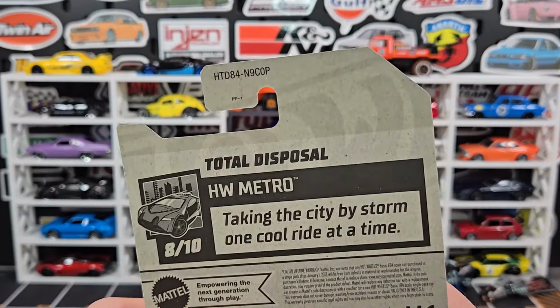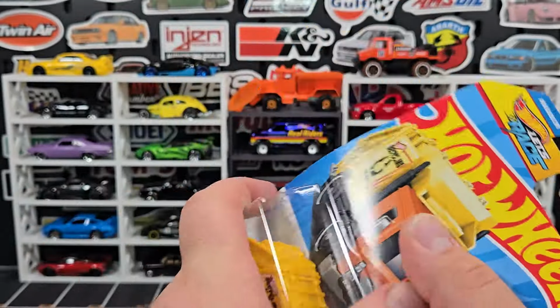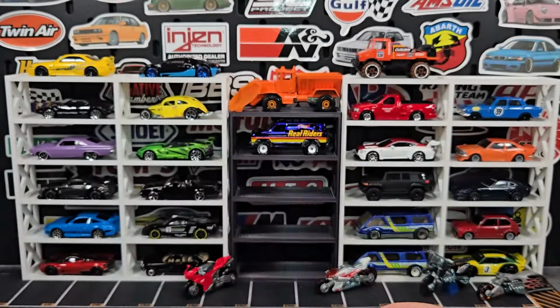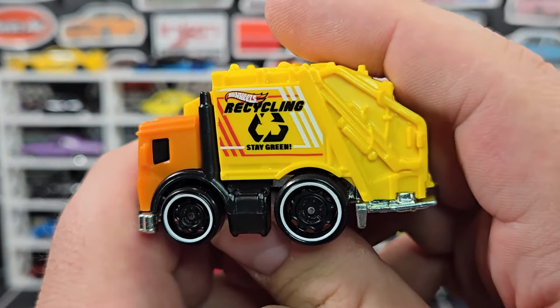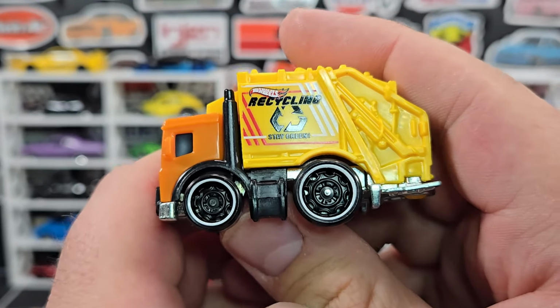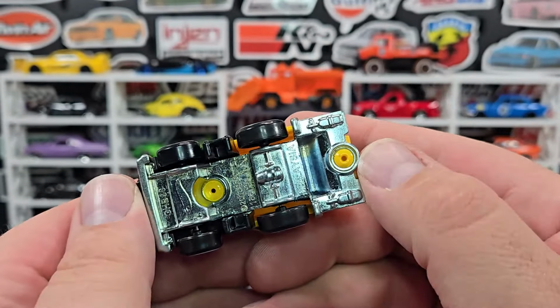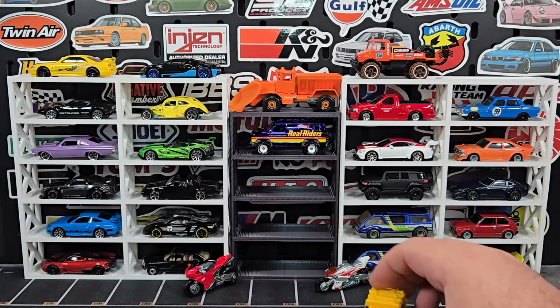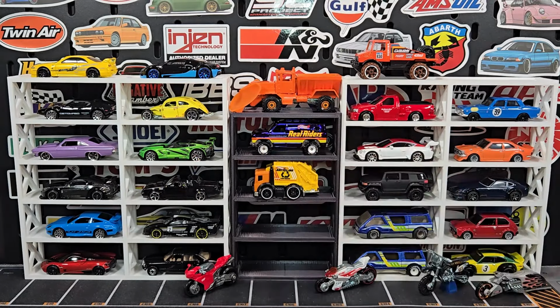This one is from the P case as well. This is the newest color for Total Disposal, the tuned trash truck. So this is also the second color we're seeing for this year. Recycling stayed green, uses the Steelies. It is an all plastic body with a metal base. It looks okay. So I guess we'll put him in there since we have a little bit of space.